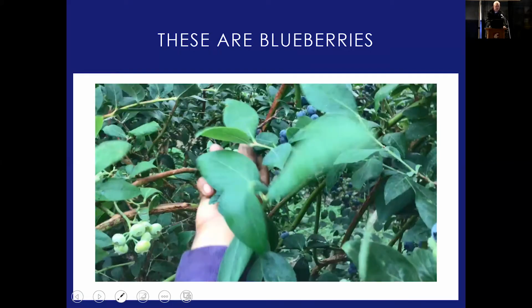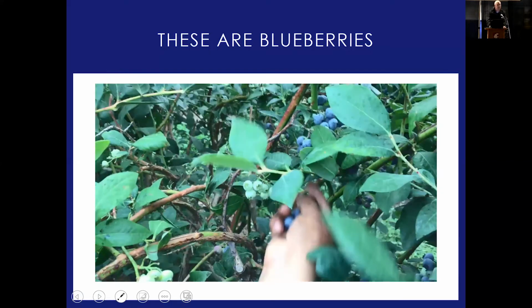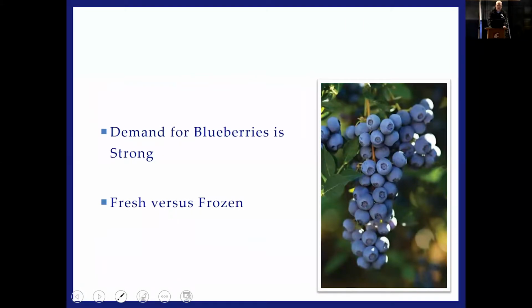So the demand for blueberries is strong, and that's a real good thing. If anybody heard what Alan Schreiber said this morning, there's a lot of blueberries coming at us. The good news is they're a super fruit. They taste good. They're easy to handle, and it turns out they're good for you to boot.